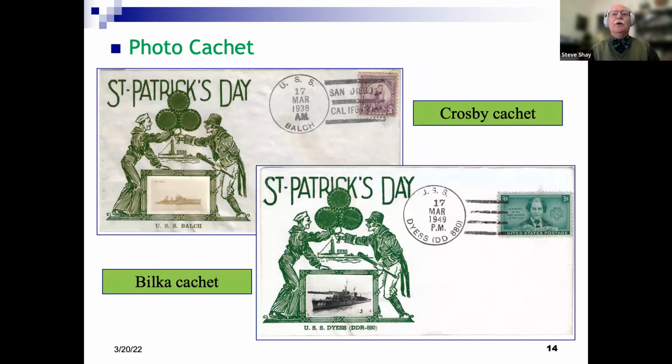The top cover is a Crosby cover, 1938. After Crosby's death, many of his cuts from the cachets he made were sold. And it's unclear where Emil Bilka received his cuts. I don't know if he got them from Mrs. Crosby or if he purchased them from Duke Gamaliel, who was someone else who purchased cuts from Mrs. Crosby. The Bilka cachets are normally identifiable by stamps that have the same color as the ink in the cachet. And in this case, we have a green stamp and we have a green cachet, so I believe this is a Bilka cachet. And as you notice, this is an exact copy of the original Crosby cachet from 1938. All he did was change the name of the ship and used a different photo. So 11 years later, we see the Crosby cachet reused.